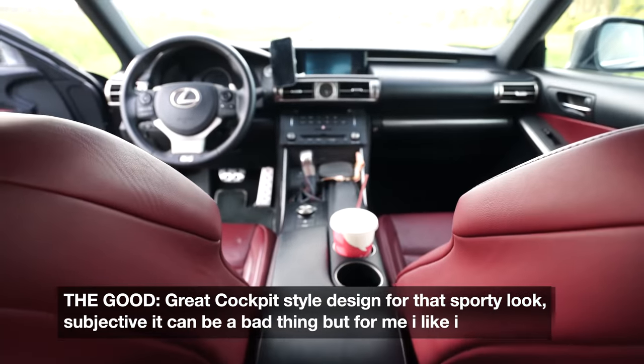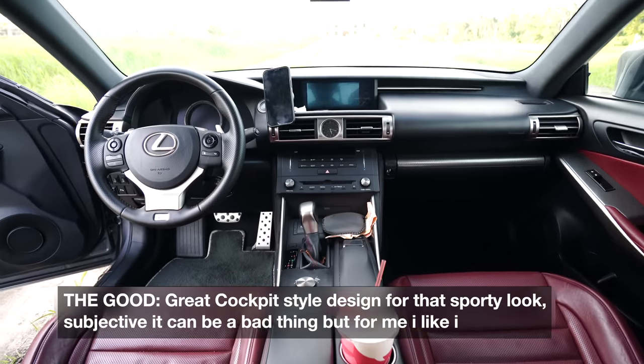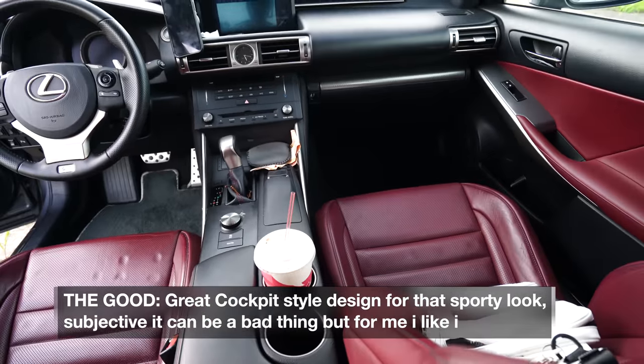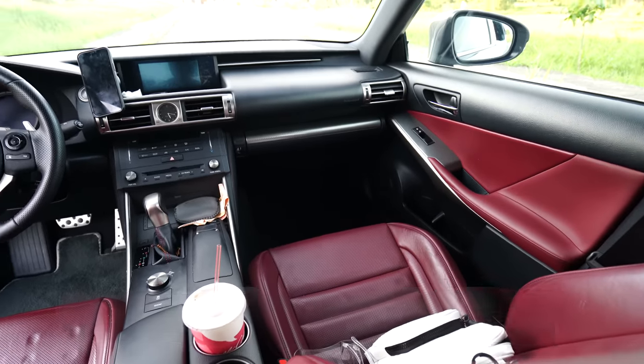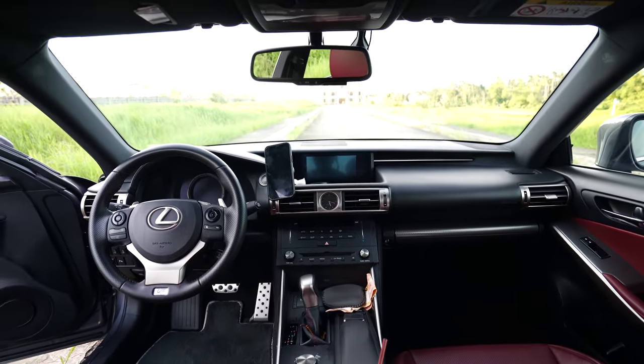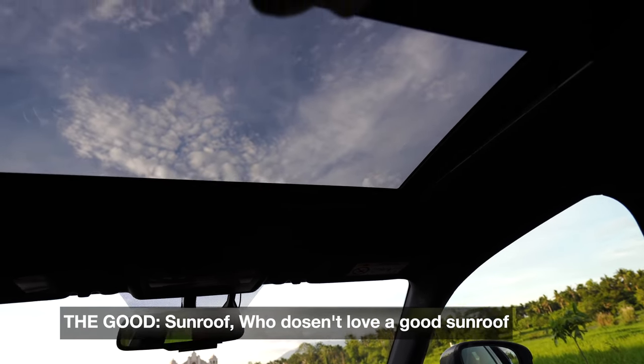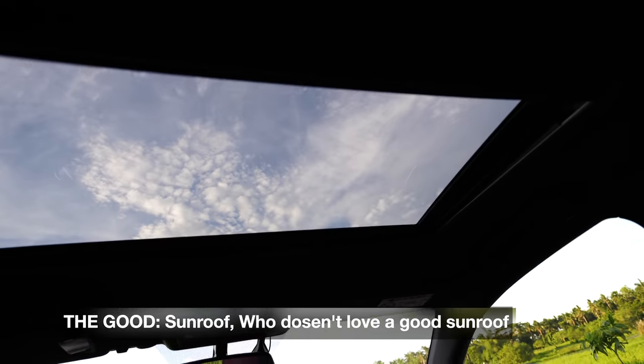If you are going to own this car, hindi ka naman magpo-focus sa likod eh. You're going to be on the cockpit, and you have a passenger here, lovely lady probably. And you have a sunroof, man. That's the best part of this car, okay?